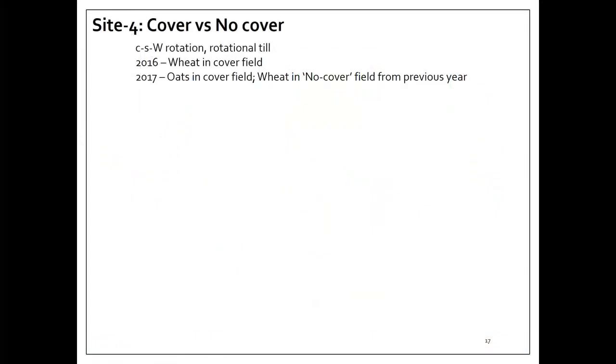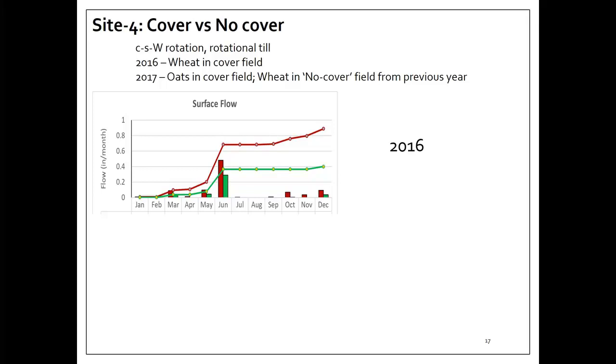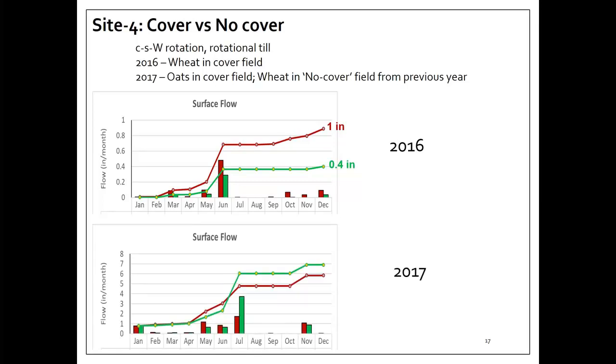All right. Here is another site that had a corn soybean wheat rotation, rotational tillage. In 2016, one part of the field had wheat. We classify that as cover crop. It has similar effects as cover crops, right? So here are the numbers for that. Again, about 0.6 inches of difference. I want you to pay attention to the y-axis here. It's about 1 inch total runoff from that field in 2016. Come 2017, this is how much runoff we had, 7 inches and 6 inches.